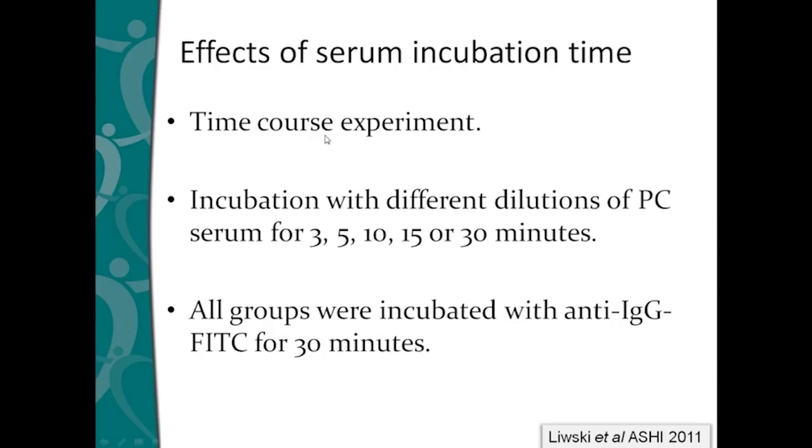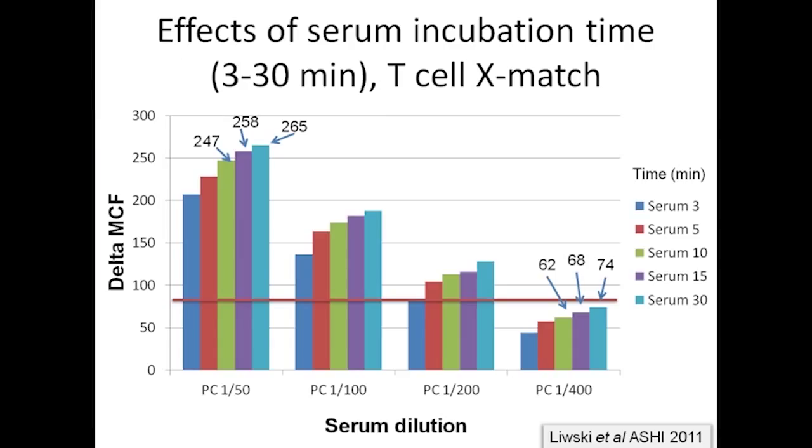The next thing that we investigated was the effect of serum incubation time. So we performed a time course experiment. Initially, we incubated our positive control sera with cells for varying amounts of time, ranging from 3 minutes to 30 minutes. And then all groups were incubated with the secondary reagent, anti-IgG FITC, for 30 minutes. And here are the results.